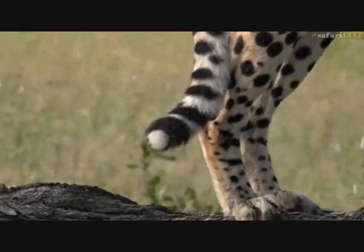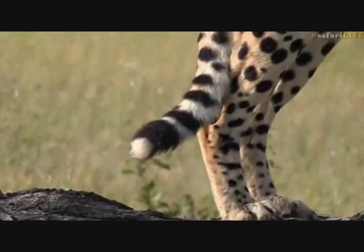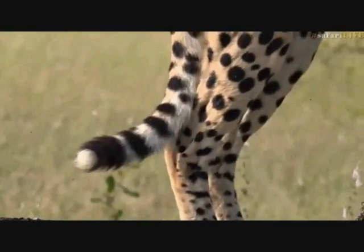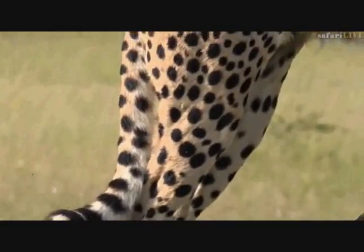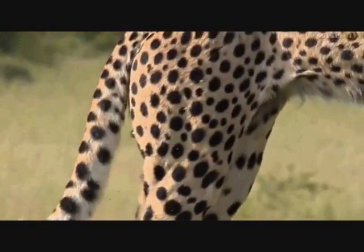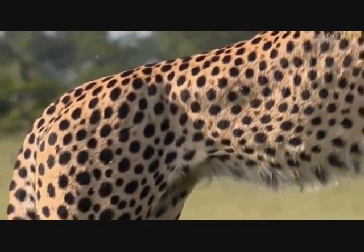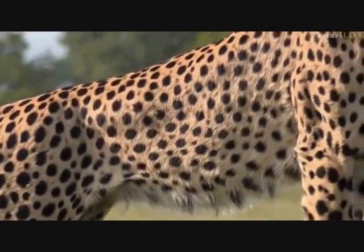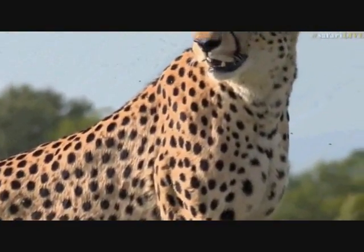So that's that rudder that helps them when they're going at that incredible speed that they go at. It just helps them to be able to turn quickly. It's very different to the tail of a lion or a leopard. They will have those kind of long tails with a big bob on the end, and theirs are much more rounded and not as flattened as what this is. So quite incredible, the difference in that. And you can see the spots clearly.